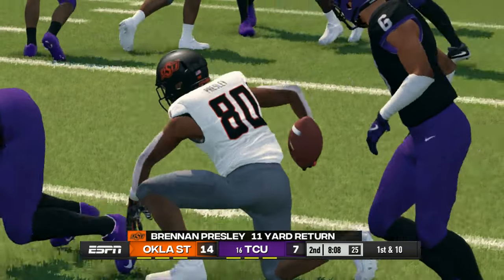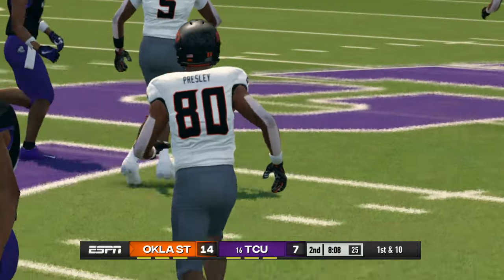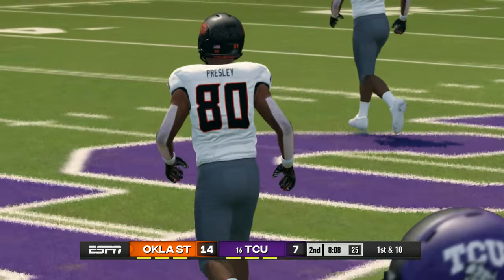He showed a good burst there. With one quarter down, I really haven't seen too much separation between these two squads. Might be neck and neck the whole way. Oklahoma State is up a score.